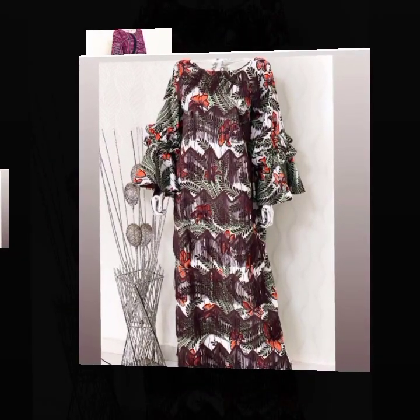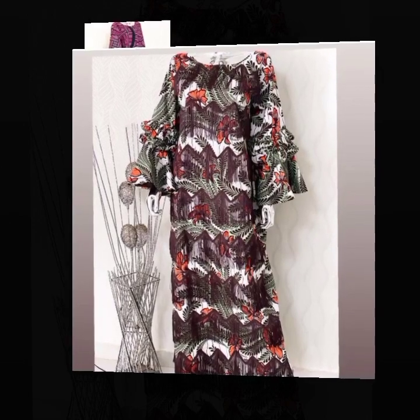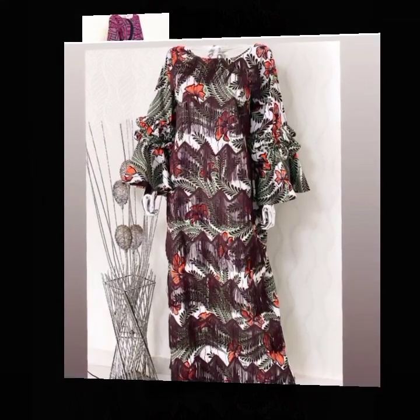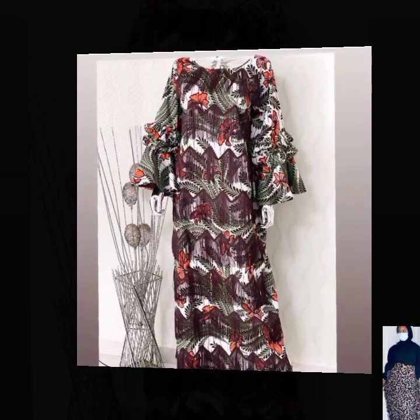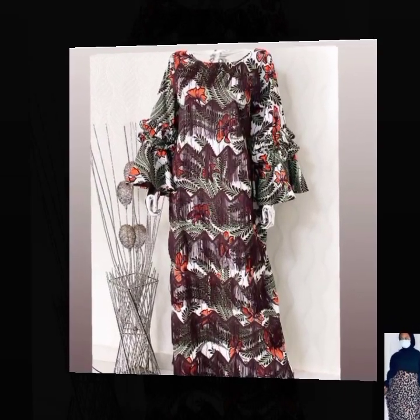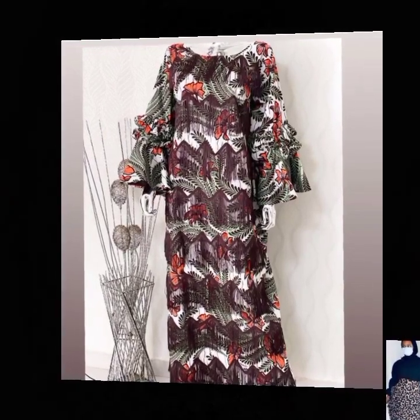Amazing people, enjoy those creative works of African fashion designers, and we appreciate them. We say a big thank you to them for always coming up with creative ideas, coming up with something beautiful and elegant just like this kaftan styles.